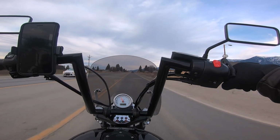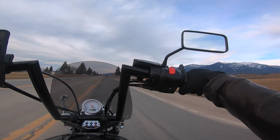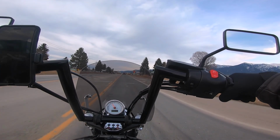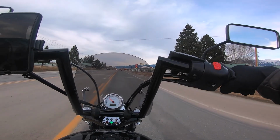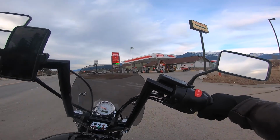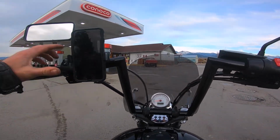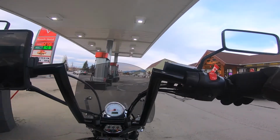Nice. Do you ever shift without your clutch, Jiraiya? Kind of, yeah. I think I'm gonna learn how to do that. But not very often. I don't know if it's extremely good for the bike. Yeah, I don't really do it, just now I did to keep my hands free.